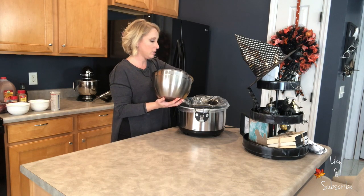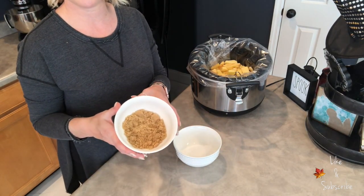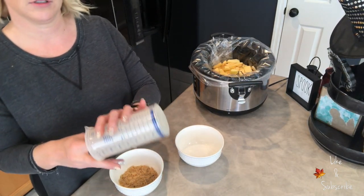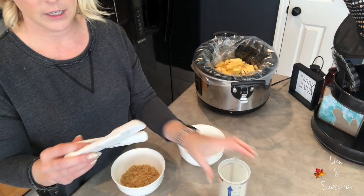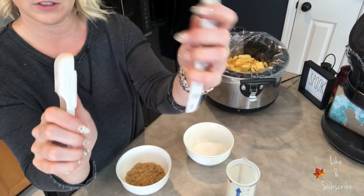And then, so I've got my 1/4 cup of white sugar, and then I've got my 1/4 cup of brown sugar. I did pack my brown sugar in my Pampered Chef measuring cup. I love this. It's for dries and for solids. And so are my measuring spoons. I got those from Pampered Chef. They're really neat because you can flick them to different sizes that you need.